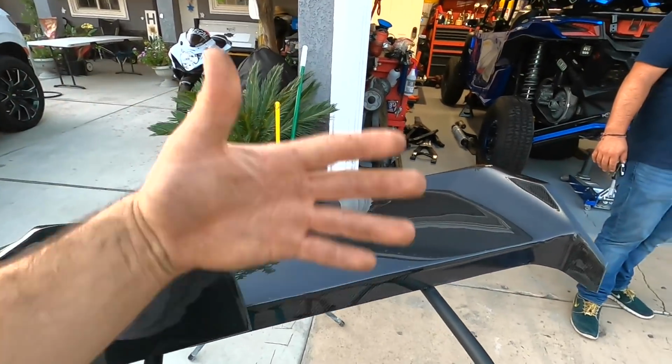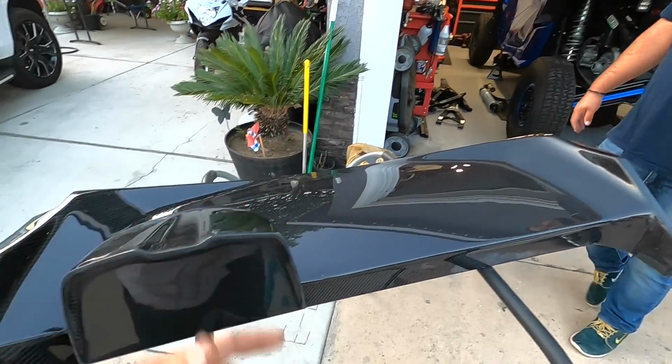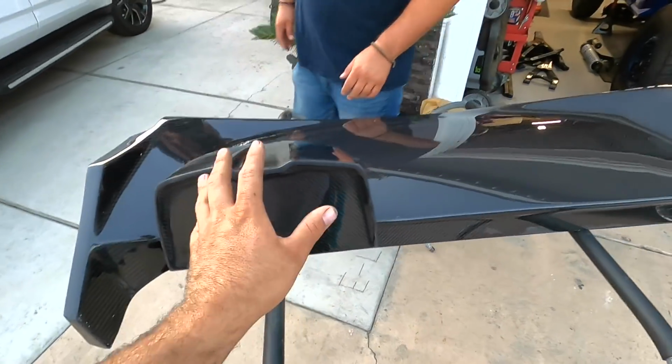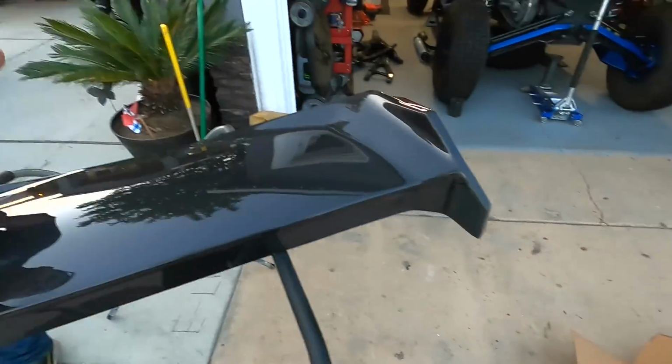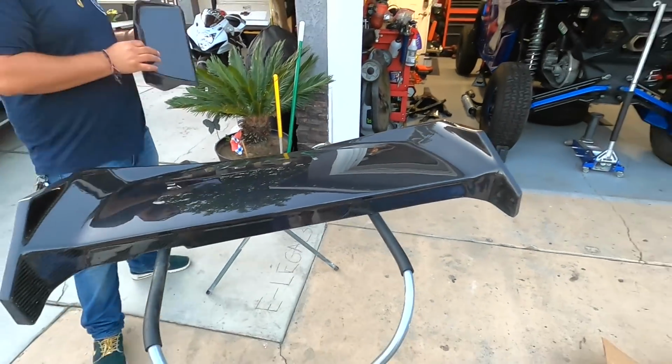You gotta check clearance behind the dash. This one you don't have to do that because everything's gonna be housed in the 3 panels. So there's 2 like this that go on the ends, and that big long center one that goes right here in the middle. So that's gonna be pretty dope.